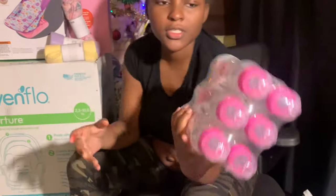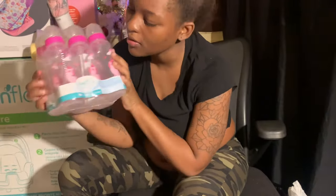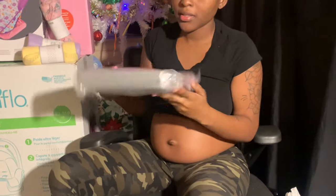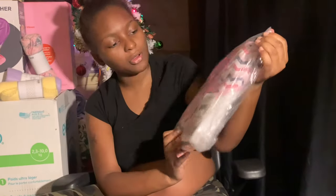And of course, she got from Bob this six pack, and it's the 6 to 8 ounces, even flow bottle. These are hooded towels. We got these off Amazon. It's a three pack of hooded towels.